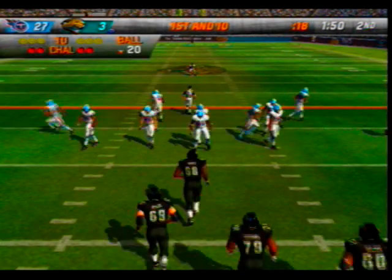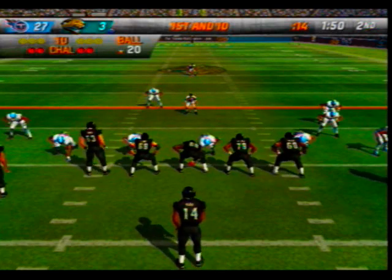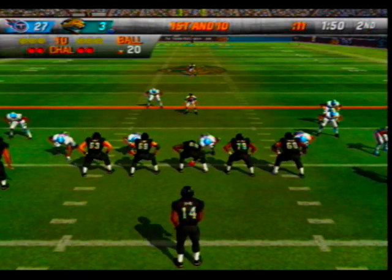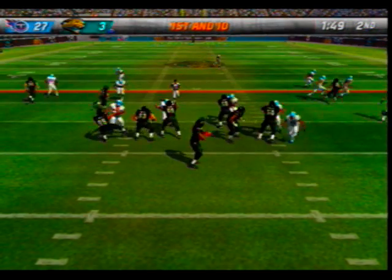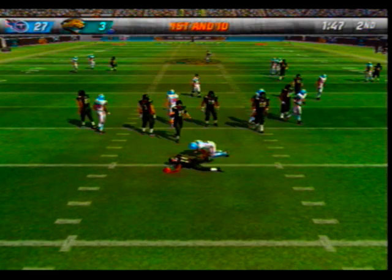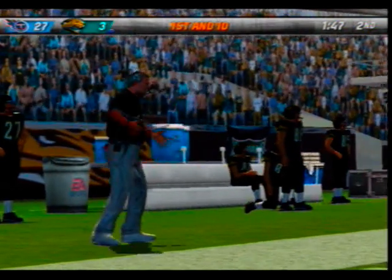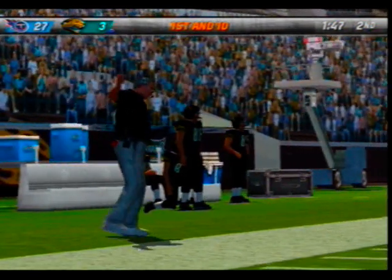Ball on their own 20. Start the drive at the 20-yard line. First and 10. Set. Not today. Blitz is coming. Down he goes. Boom! And where'd that truck come from? Loss of six on the play.